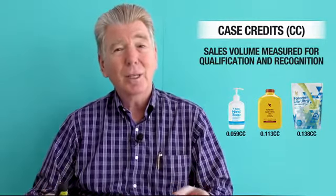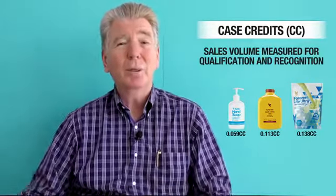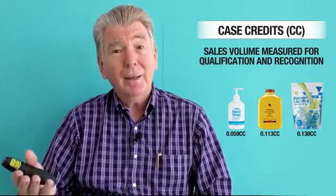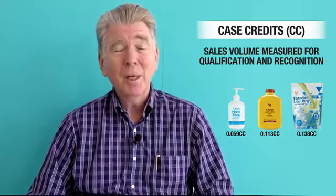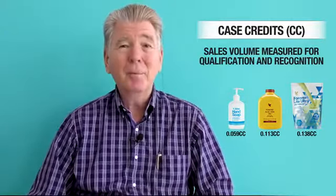So think of case credits as like points. You earn so many points for the purchase of various products, as you can see here. The higher the value of the product, the higher the price of the product, the higher the case credits that you receive for purchasing that product. Having that knowledge, we can now continue into our plan.